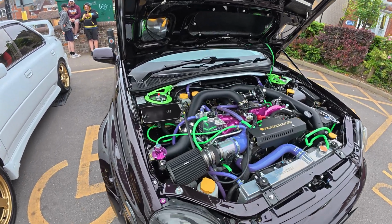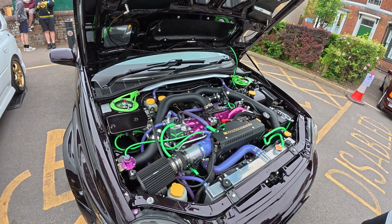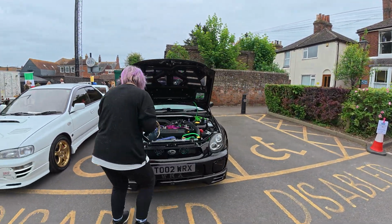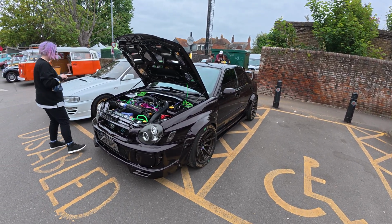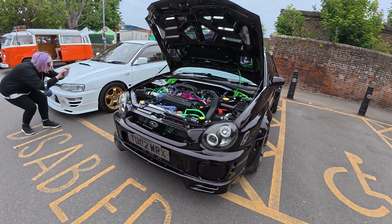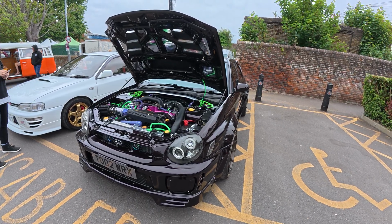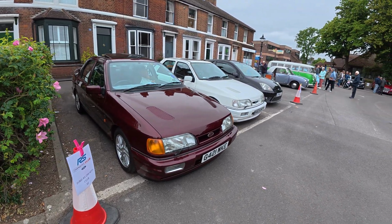So the turbocharger is probably somewhere around here, if they've got one. We just move around to the other side. Yeah, that looks like a Subaru Impreza. That is just nuts. I like the fact the number plate also meant something. So we'll move around here and let other people look at it. It's decorated like a Christmas tree.